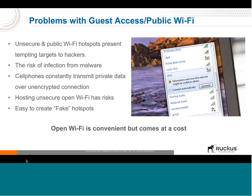In addition to that, cell phones, once they're connected to a network, even though you're physically not using the phone and the phone's in your pocket or purse, the phone is always transmitting data. It's always looking for notifications. It's always trying to use the background connection for data exchange. And all that happens over unencrypted connections.